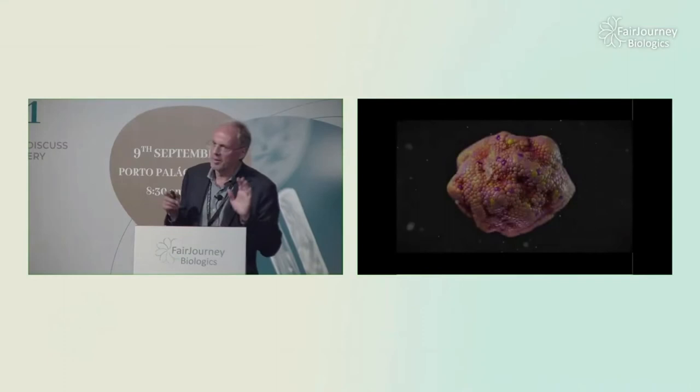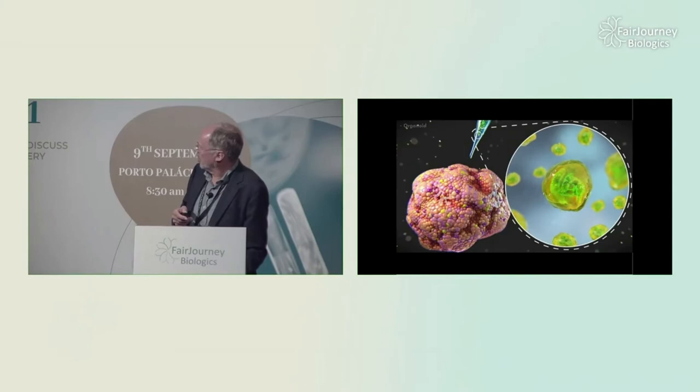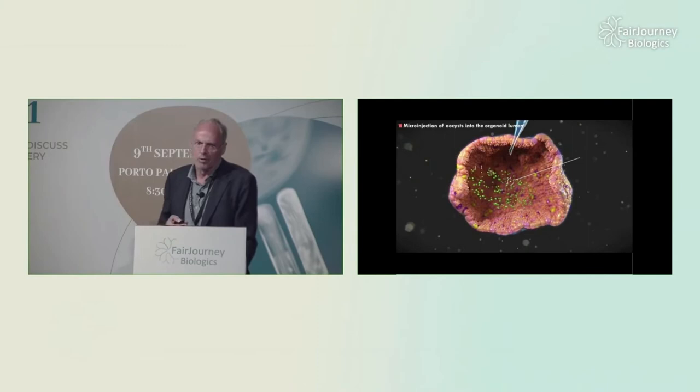So here, cryptosporidium is a big problem in veterinary sciences, but also in third world countries, causing chronic intestinal disease. No good drugs, and what we'd hope to do is to replicate the life cycle in organoids. They could never be grown in the lab. So it starts with oocysts. You see them here.